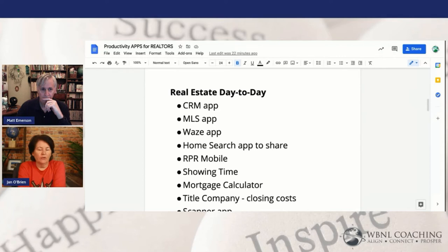This is great because if you're out in the field, you don't need to go log into the MLS like you are on a desktop. All MLSs have an app version, a mobile version. There's an MLS version, and there's usually a second version of this app that you would share with your clients so they can be searching for homes. But I'm talking about you as a real estate agent being able to pull up the MLS on your phone in an easier way to search. And that's your MLS app.